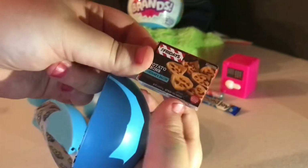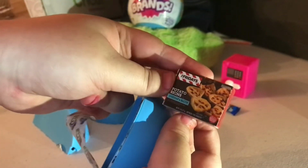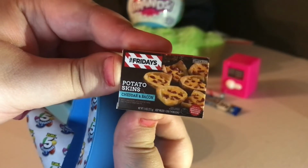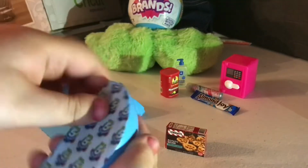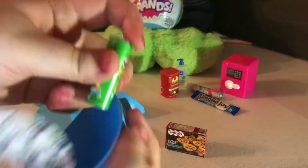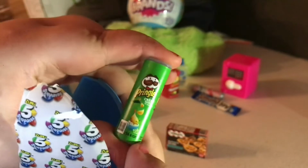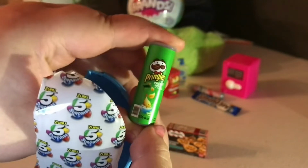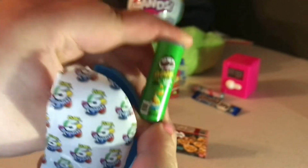Oh, I got some potato skins from TGI Fridays. Really cool. They look really, really yummy. This one next. Oh, I got a duplicate. But that's all good because you can get duplicates and trade them with your friends, or you can give them to somebody that reminds you of that item.